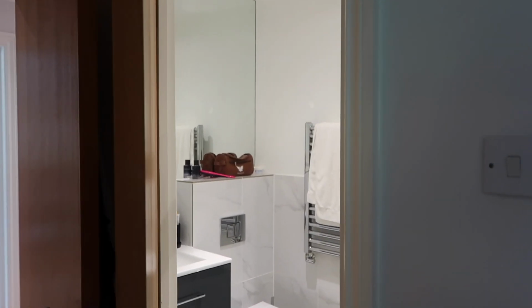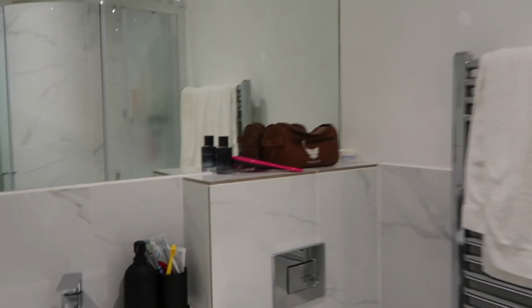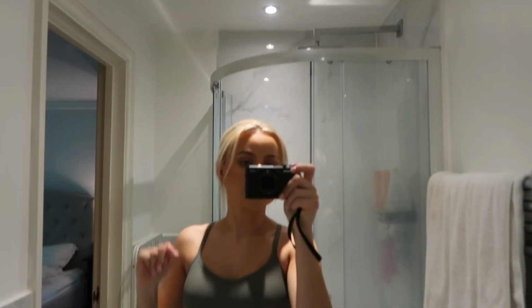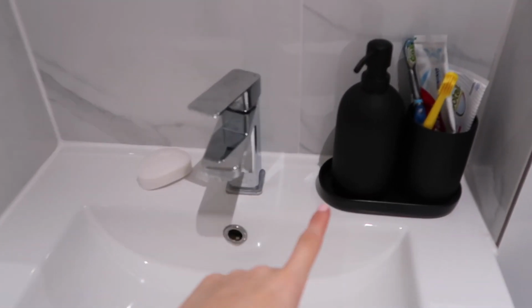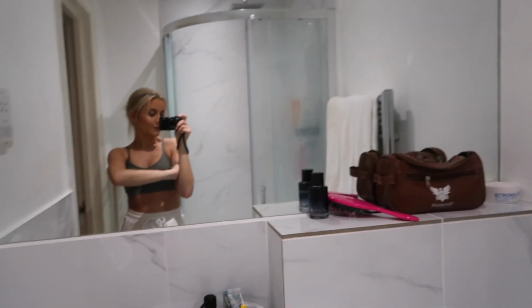This is the ensuite bathroom. It's kind of small, but it has a really nice shower and the same kind of style as the other bathroom. The shower is really good, and we have all of our shower products in here. This little same thing from IKEA, toothbrushes are in here, and some everyday essential toiletries.